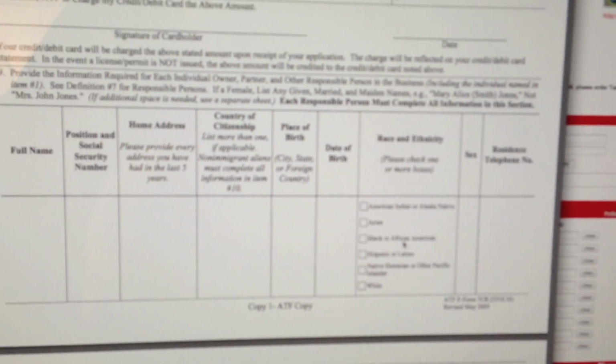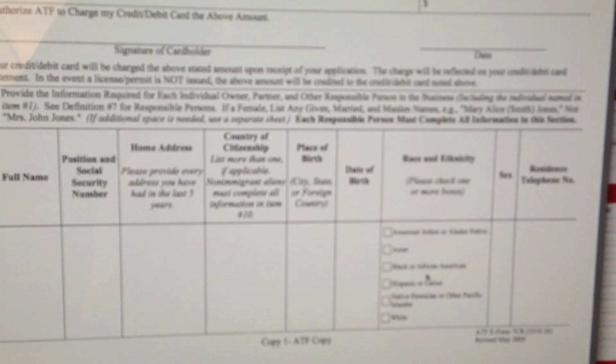Race and ethnicity. Well, it's a government form, so you obviously know that they're going to ask you what color you are. That's just the way it is. They're very hung up on color and whether you're half black or white or whatever you are, or Hawaiian or whatever. Social security number. Half this stuff you won't even fill out unless you've moved a bunch of times. So you're just going to keep on going.